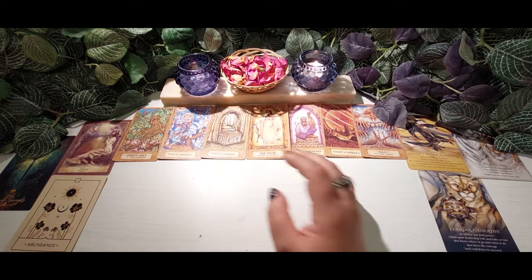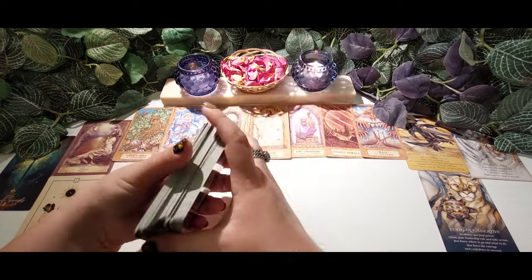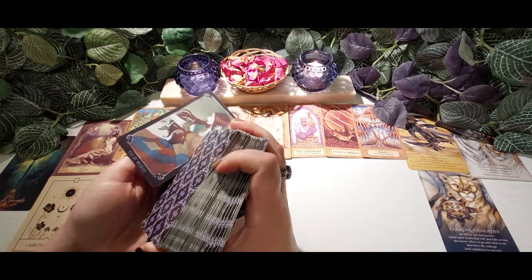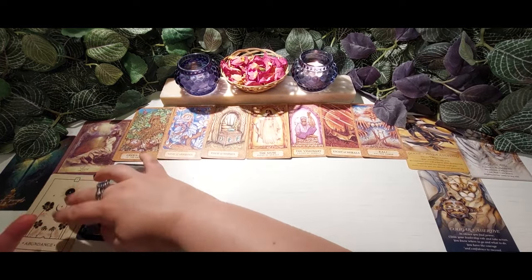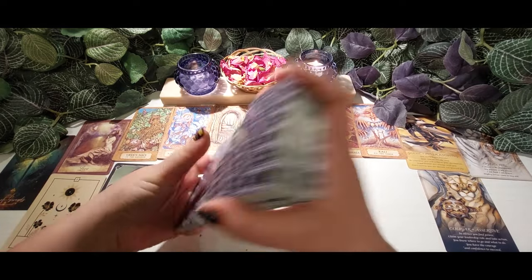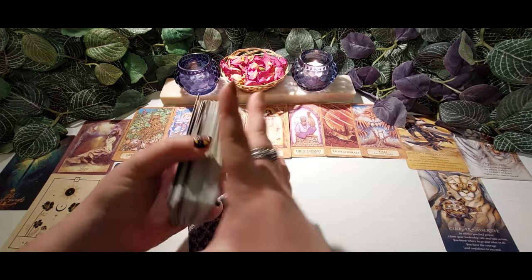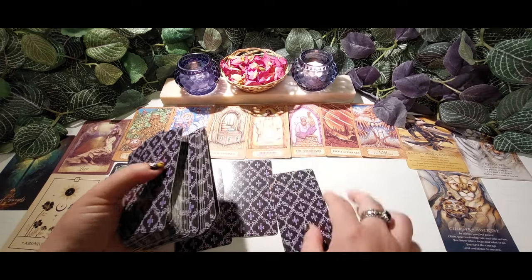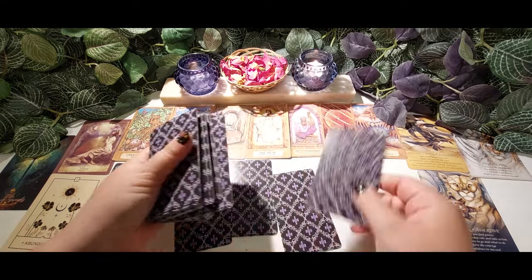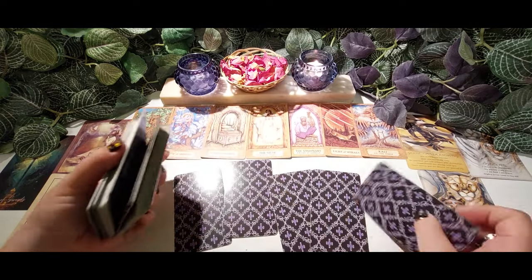All right. Spirit, tell me about pile number two. What is your future spouse? Ooh, this one just wanted to come out. All right, so we have the Eight of Swords. Tell me, Spirit, what is pile number two's future spouse's physical appearance?